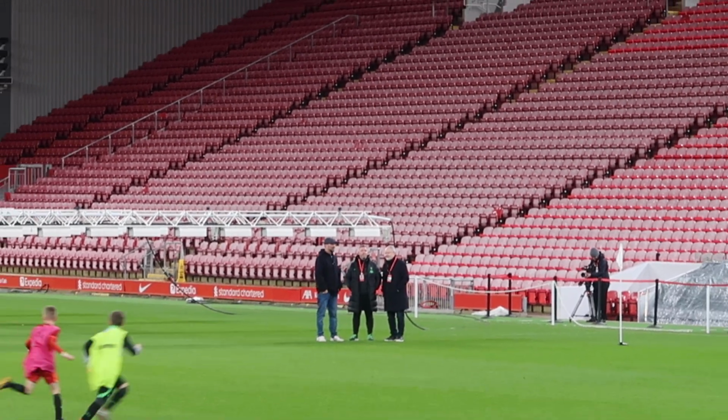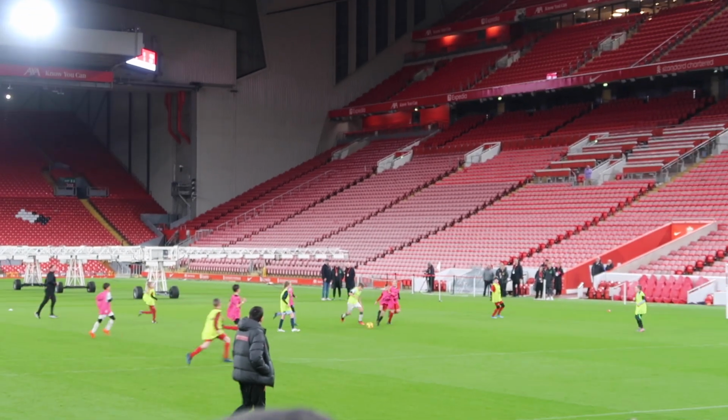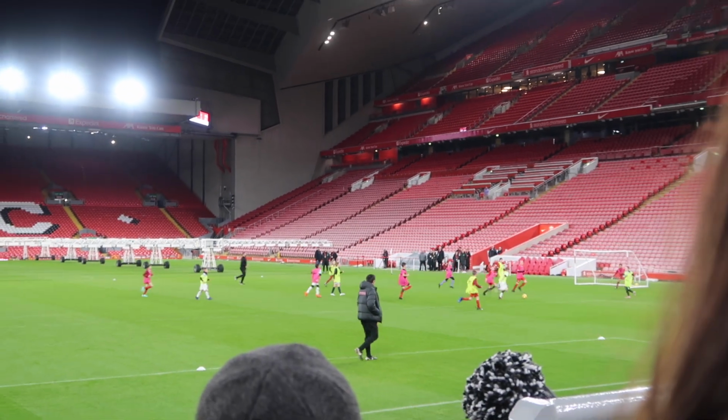So this is really cool for the kids. Jurgen's actually come out and is watching them play at Anfield. Like, life made if that would ever happen to me.